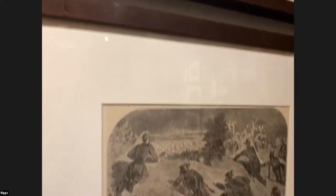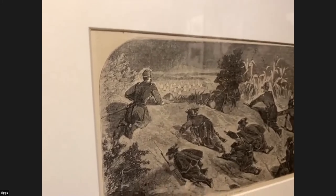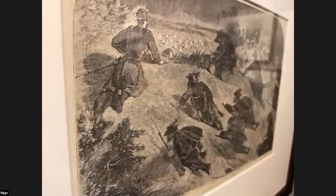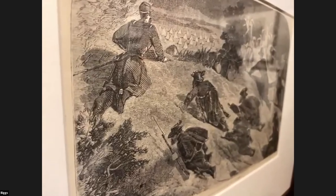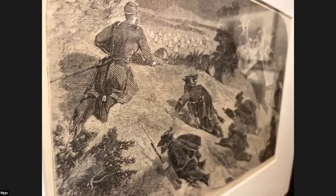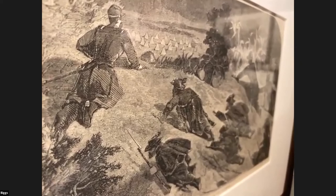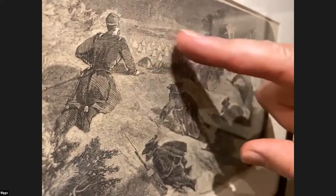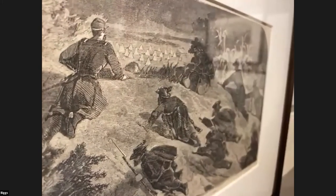Similarly, the image just below it is called A Night Reconnaissance on the Potomac, and very much related in subject matter. These figures have a slightly different type of dress, a different kind of regiment, and you can see in the distance that they are observing at nighttime this encampment of the enemy.